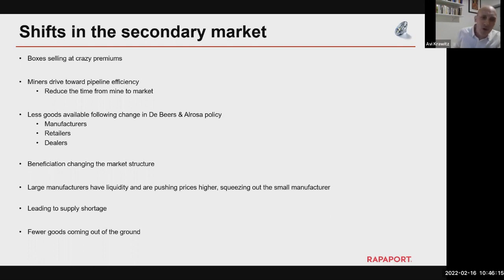And so if more goods are going to manufacturers, that means that there's less on the dealer market. And so we now understand partly what is driving the crazy prices on the secondary market for rough: there's less goods available for trading, because more is being siphoned to manufacturers.